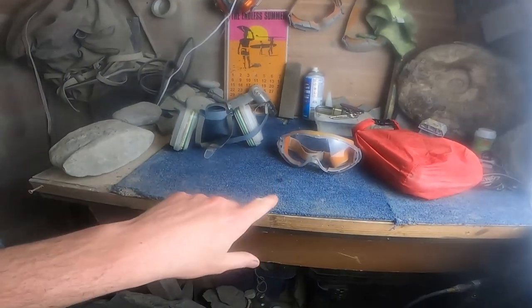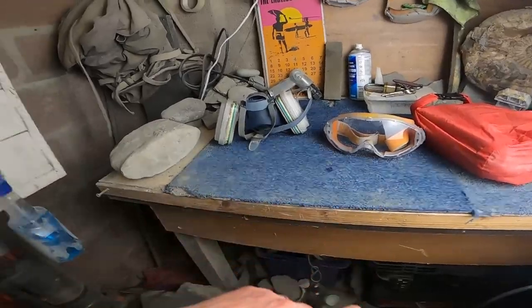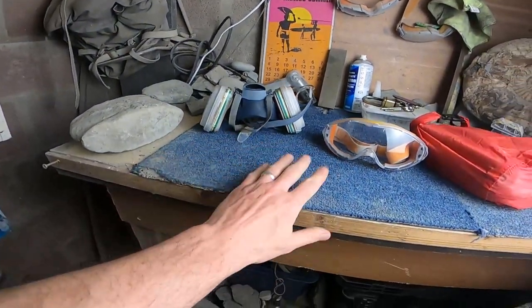Well, semi-tidy. I've got a tidy workspace anyway. Oh, can I just put loads of grease on? It's better. Greasy forehead. Woohoo! So yeah, I've got this. Got a nice space now to work.